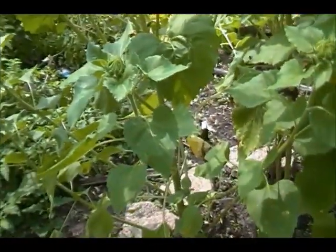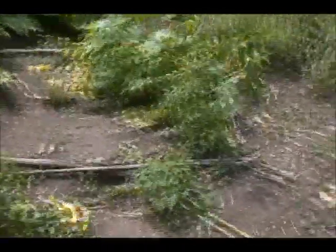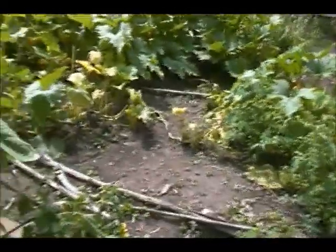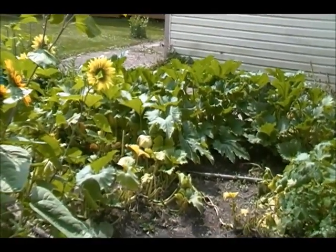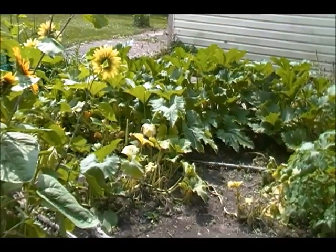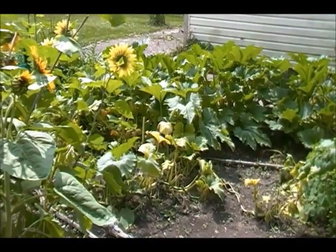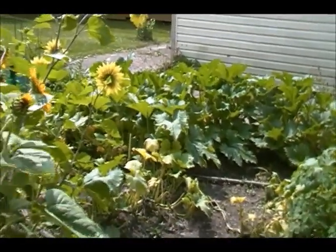And definitely, I think, Corvette pumpkin. There we go. Yeah, we'll do Corvette again next year. And we'll go back to my old standby Racer Plus. So it'll be Corvette and Racer Plus next year. And the reason for that, I like Corvette's sturdiness.